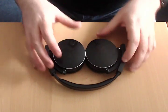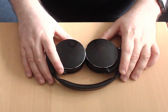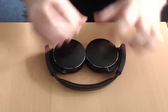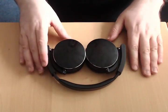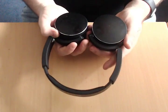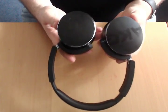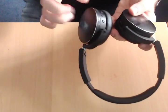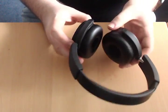So I've had AKGs before. I had a sort of nice set of wired headphones. They're quite soft. These are really metallic. These two massive great AKG heads, these cans here, they're quite noticeable. But given that they're quite hard, they're a really comfortable pair of headphones to wear, I have to say.